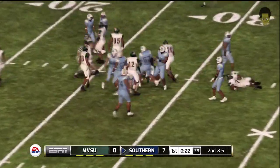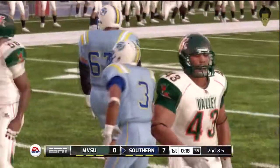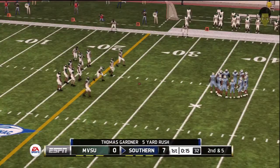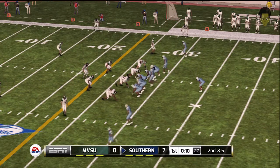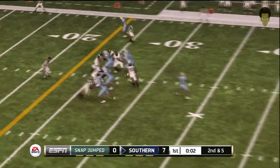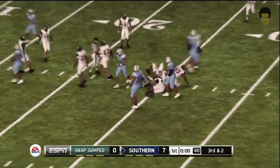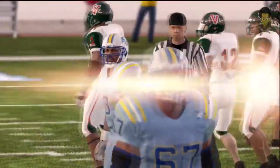Tackled after a decent pickup. Gardner gains about 5 yards on the run. That brings up second and five. We've got a second and five. Ball on the 28-yard line. Fights forward to about the 26. We're through one quarter. The Jaguars with a touchdown lead.